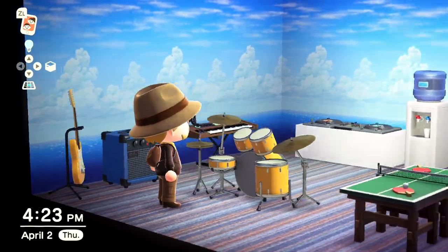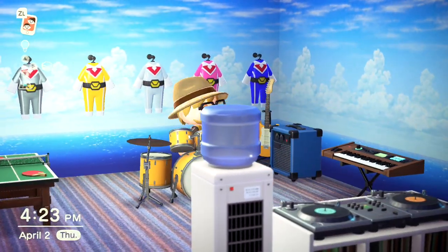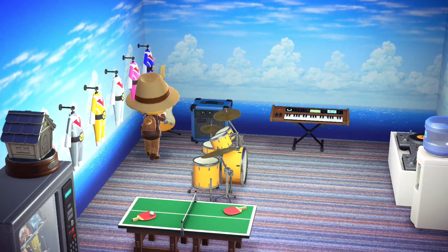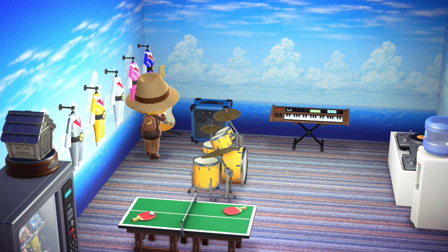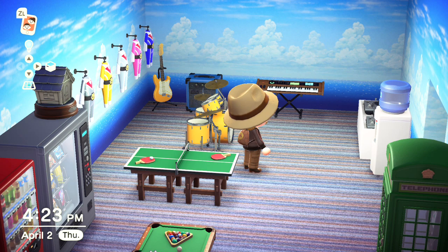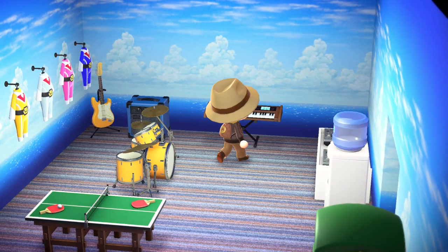The background you get from, I believe, the spring and summer, just randomly. I don't remember how I came across it, to be honest, but it's a pretty cool sky background, and there is a ground to go with it. I think it's like grass or water or something, but I don't have that.